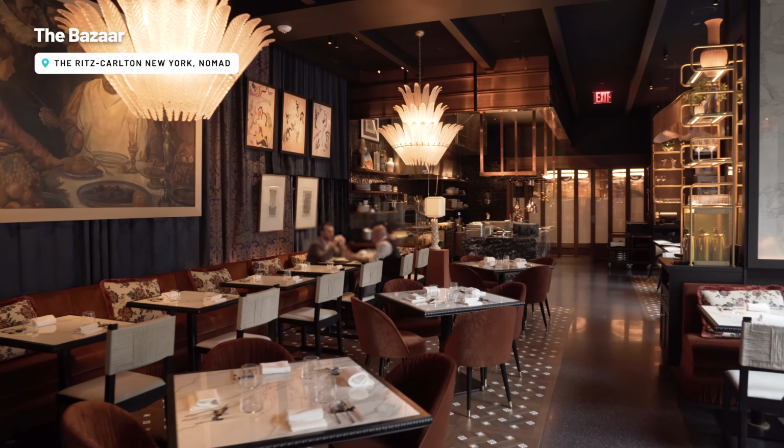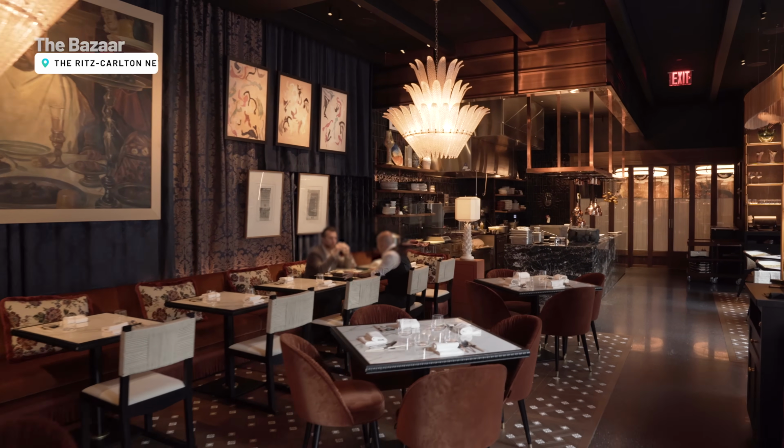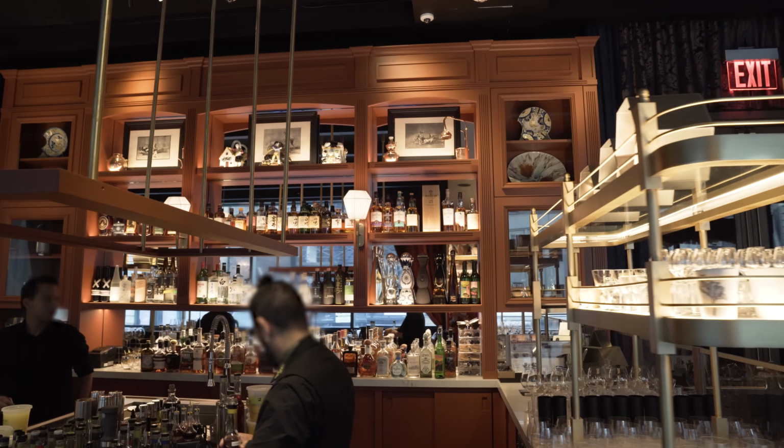I'm at the Bazaar by Chef Jose Andres. This place is a feast for the senses. The design and the decor, just like the rest of the hotel, just absolute luxury.